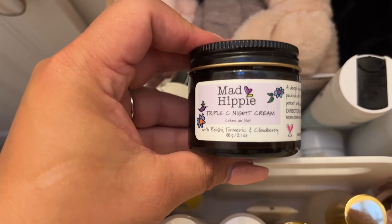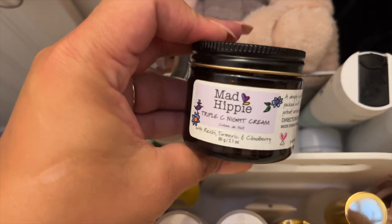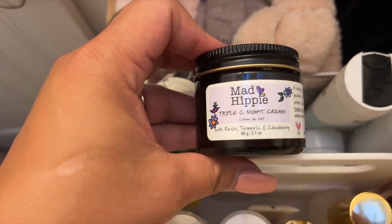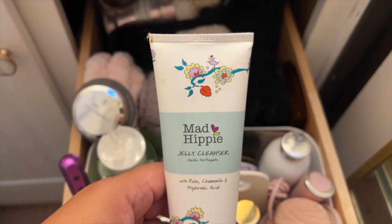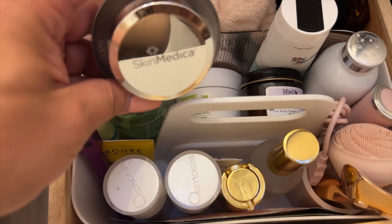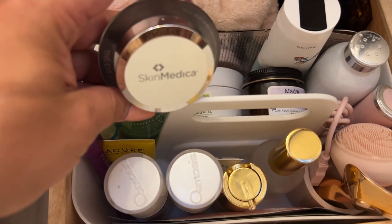This is my favorite. It is not very strong vitamin C, but my skin really reacts well to this. This is like a really clean brand. This is the same brand. It's also a cleanser, which I really like. I like to use medical grade skincare and natural skincare. That's what I prefer to use.